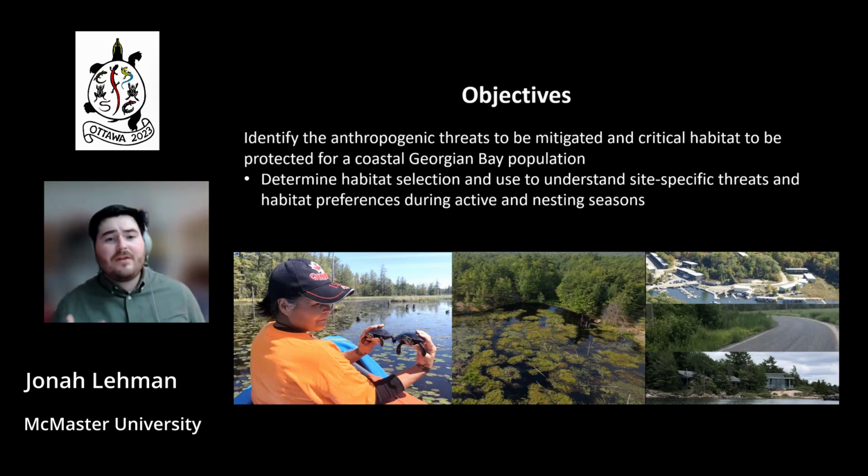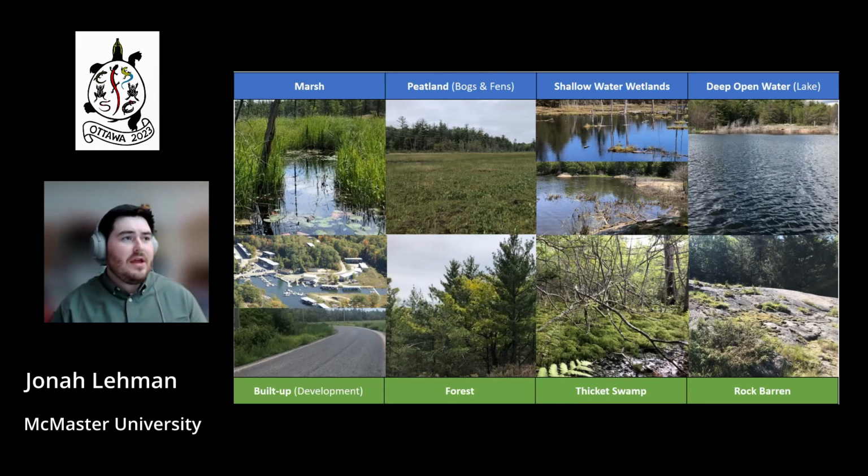Now, the first step in figuring out all of this is to figure out what habitats you have in your study site. And we were able to identify 8 different habitat types. So we have marshes, bogs and fens, shallow water wetlands. These are kind of 2 habitats grouped into one. So this is anything that's shallow water less than 2 meters deep. But this is beaver impoundments, as well as the littoral zone or Georgian Bay coastlines.